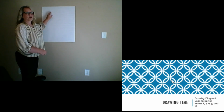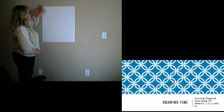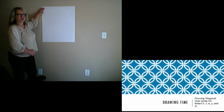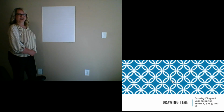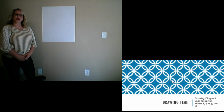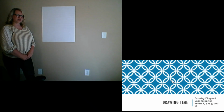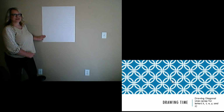So for a diagonal line, I'm going to start in the left top corner. Remember, this is the top of our paper. Where's the bottom of my paper? Can you point to the bottom of my paper? That's right. This is the bottom of my paper. Where would be the left side of my paper? Can you point to there? That's right. This is the left side.